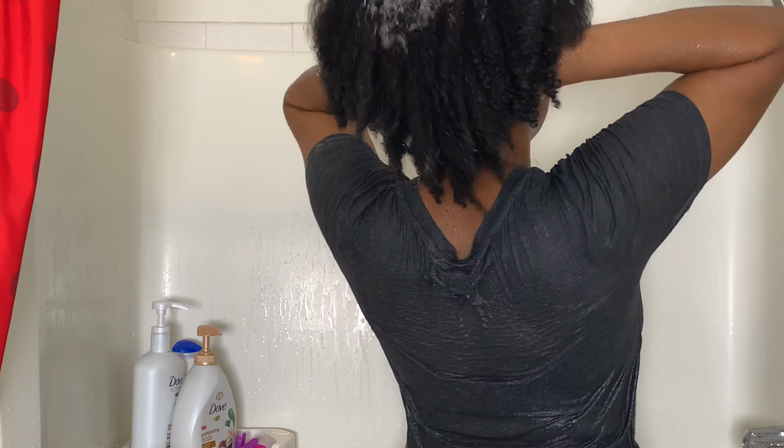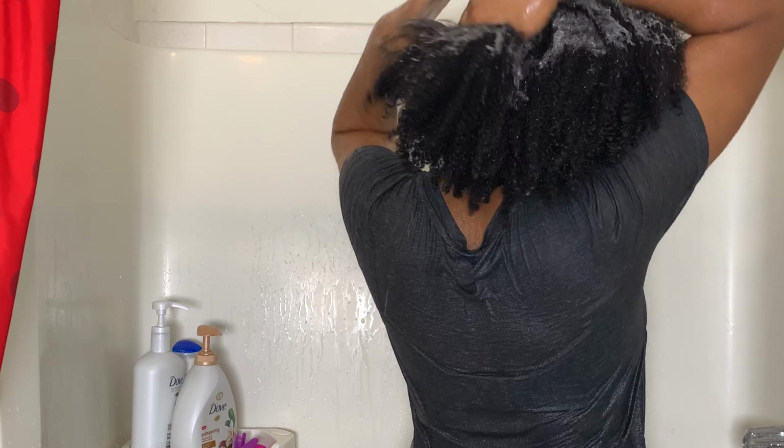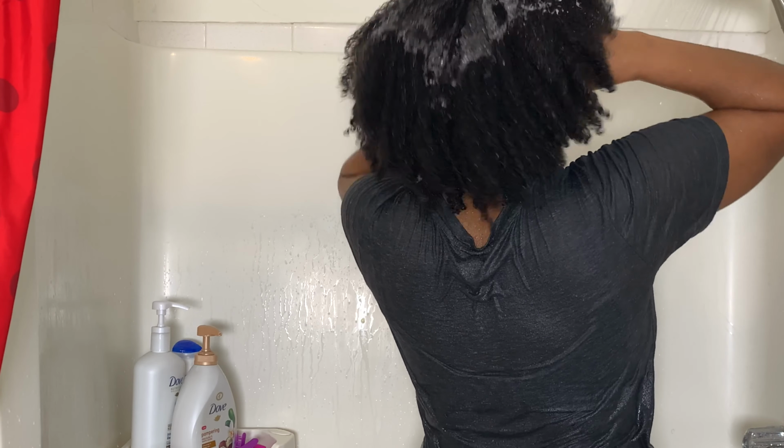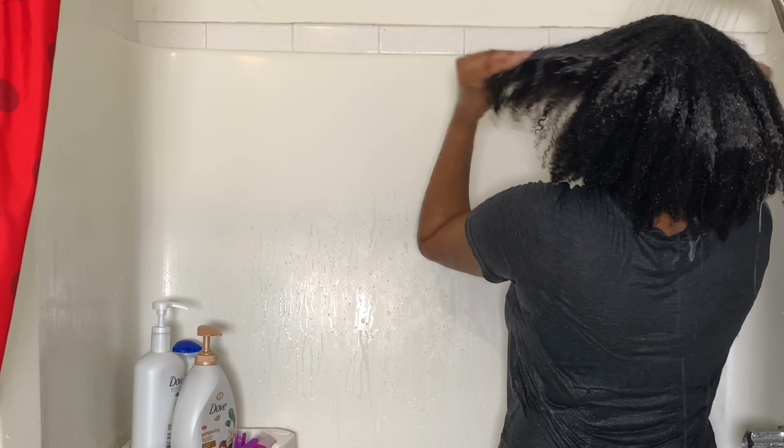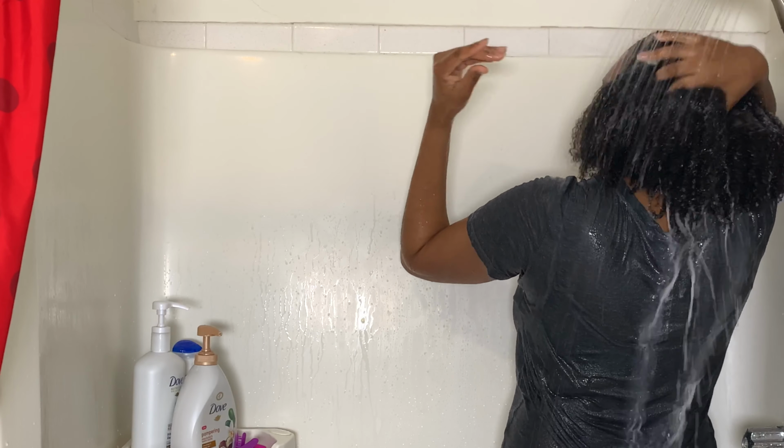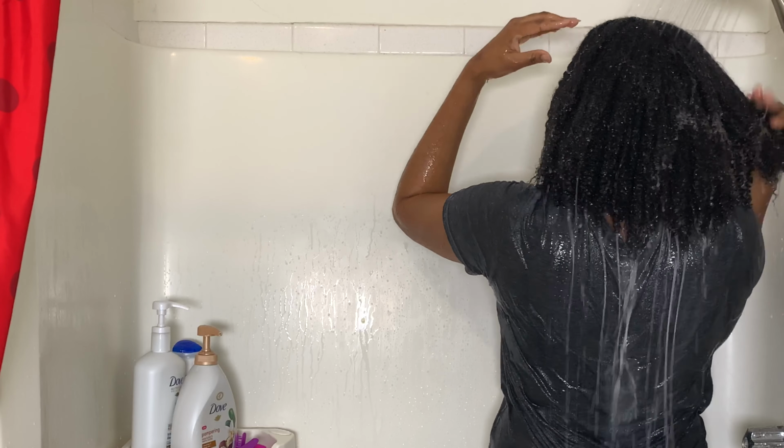Honestly, guys, I'm not like anal about my shampoos. To me, I feel like all shampoos do the same thing, okay? They cleanse your hair, cleanse your scalp. That's what you need, and I'm not picky with my shampoos.